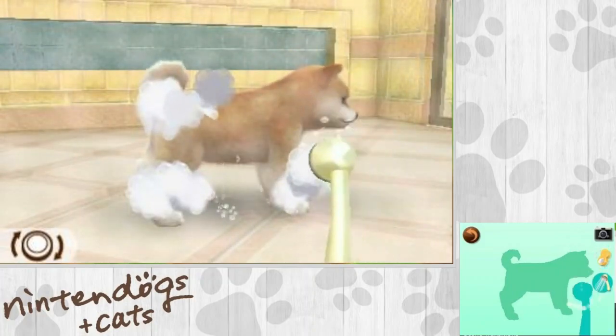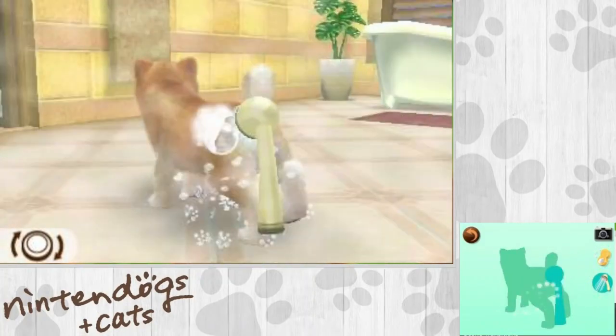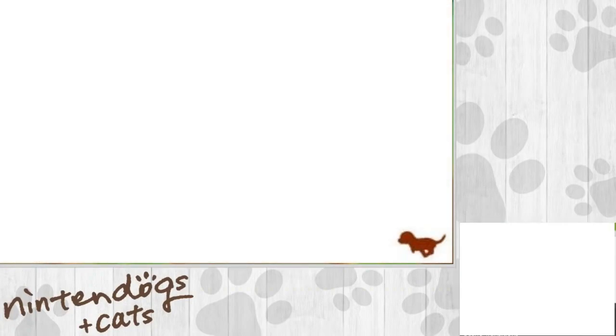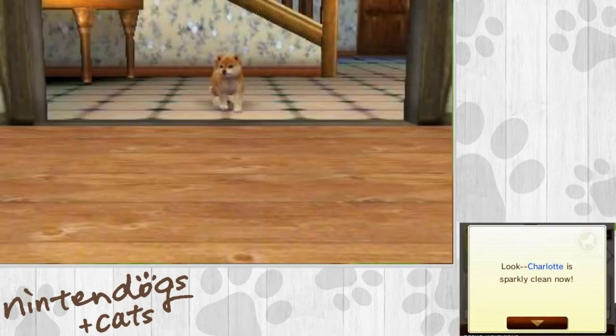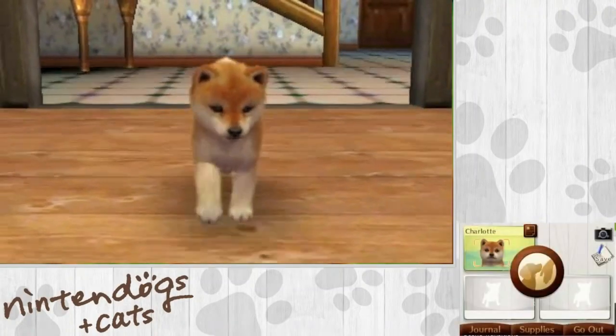Get it in your face. No, I'm kidding. Clean your butt, too. There we go. Someone looks beautiful. Yes, this is very true. Someone does look beautiful. Look, Charlotte is sparkly clean now. Yes, yes she is. What do we do?